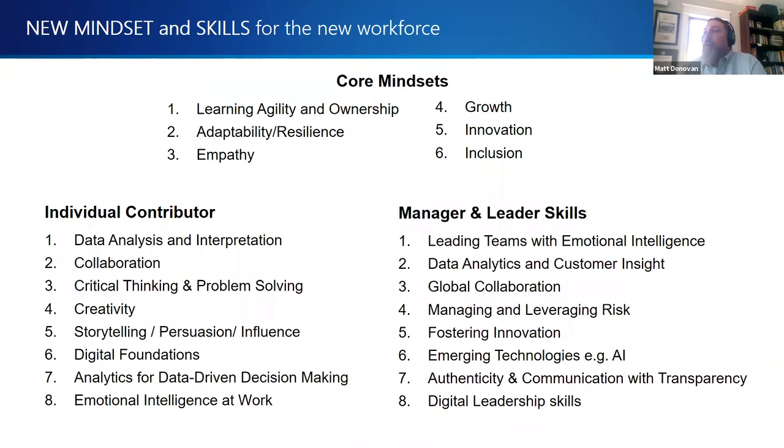But the fundamental thing is around some core mindsets, really looking at learning agility and ownership, adaptability and resilience, empathy, growth, innovation, and inclusion. These are all mindsets that we need to be able to pull in for those folks.